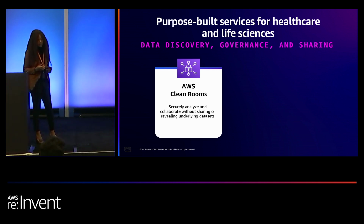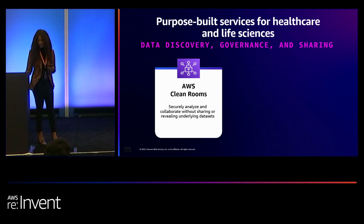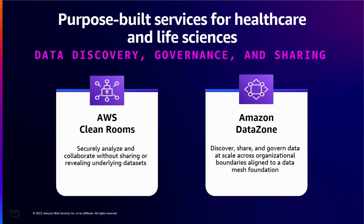And the reality is, there are several great catalog offerings out there today, including on AWS. But back to the point that I made earlier, healthcare use cases are not sufficiently addressed with general purpose services. And that's part of the reason why we created Data Zone that you see here now.